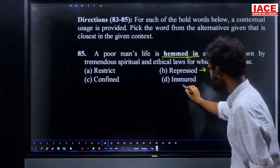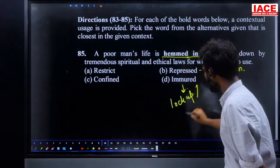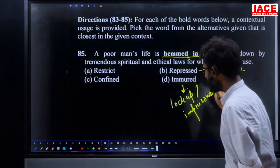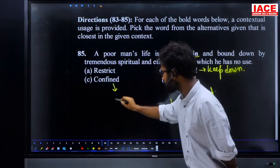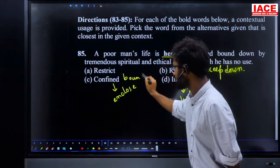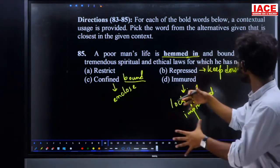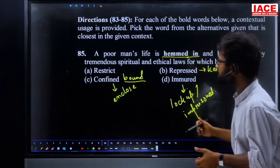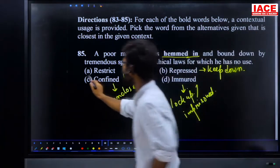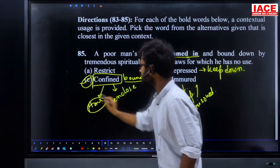Keep down or reduce. Immured meaning, sir, locked up or imprisoned. And there is a word confined, meaning enclosed or bound in something. Okay. So for question number 85, a poor man's life is hemmed in and bound down, tremendous spiritual, meaning their life is confined as they are poor. So 85C is the answer.